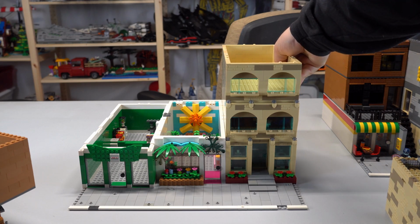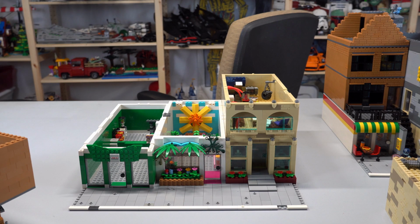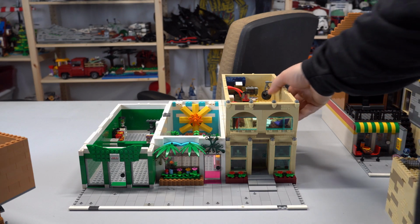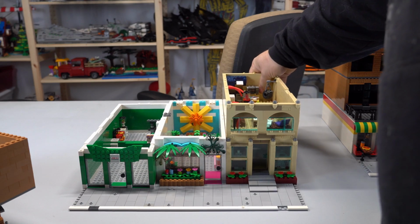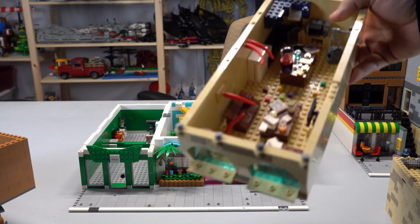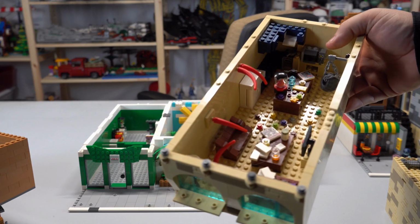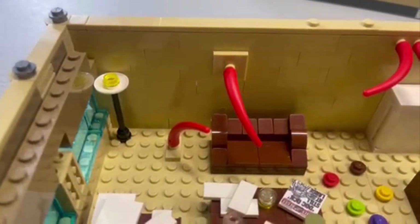And this right here will be the Aunt May apartment. It is empty right now. Now for the next one down, I've done a lot of research on it, and I'm really happy with this. I will probably not change anything but add the minifigure in there, but I introduce you to Venom's apartment, kind of to show you a close-up of what's going on with Venom's apartment.